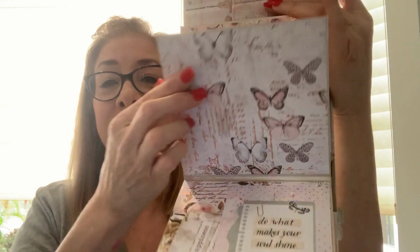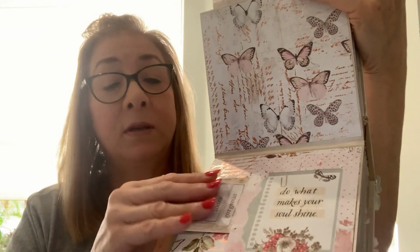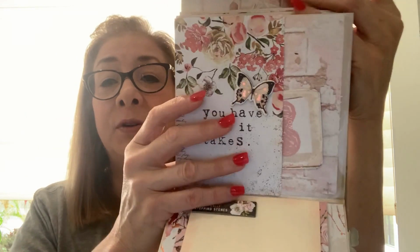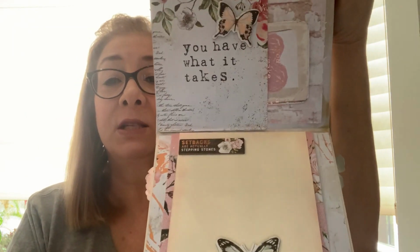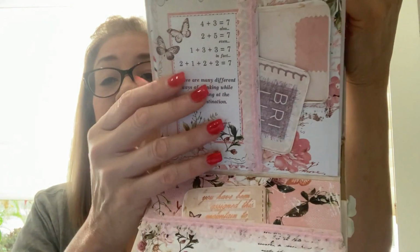I don't know if you can see it really well, but there's a lot of pullouts and things of that sort. And this is very springy. So I'll put a lot of family photos in here. And then there's some more tags for journaling. Oops, somebody just fell out. But this is a flip book.